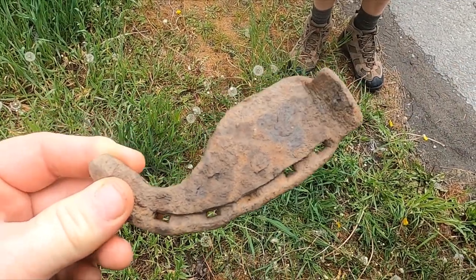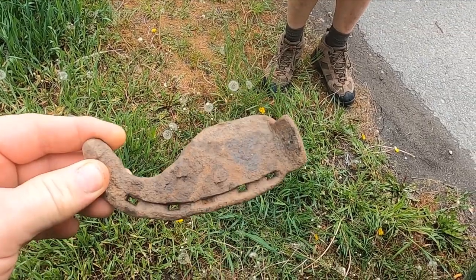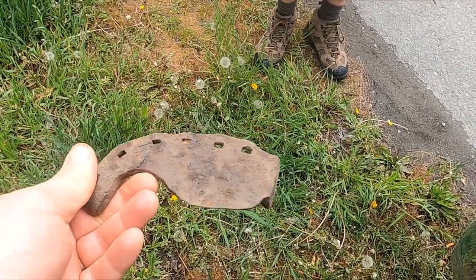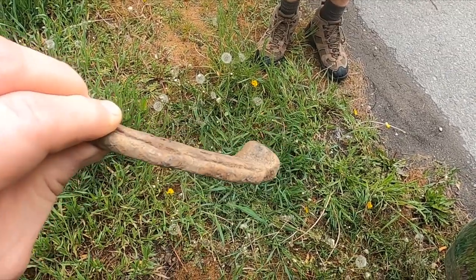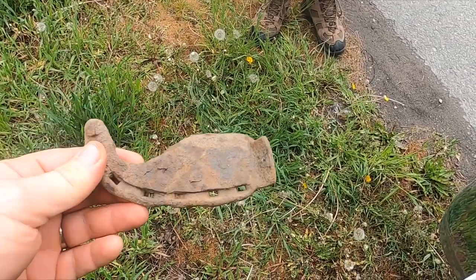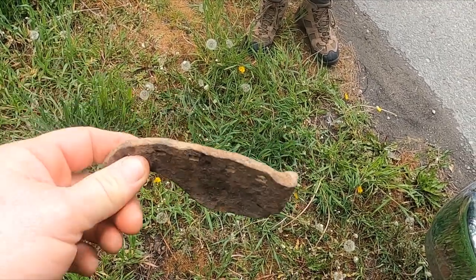So Brad came to the river bottoms yesterday by himself and got this sweet ox shoe. Look how nice that is. His first. I've actually never got one myself. But we've been killing it down here. We'll see what we can get today.